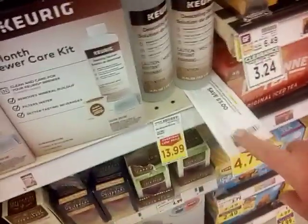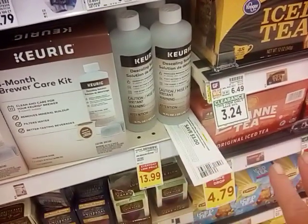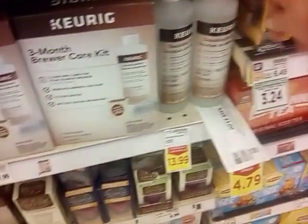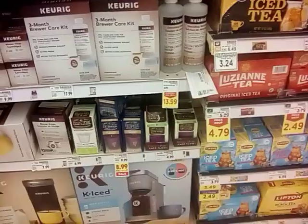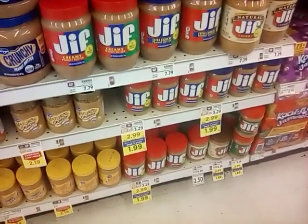Looks like someone left a coupon. We call them coupon fairies, and I find a lot of them out here. If you have a coupon and you don't use it, you always drop it off at that product. This is the Keurig descaling solution, $13.99 with a $3 coupon. How sweet of someone.